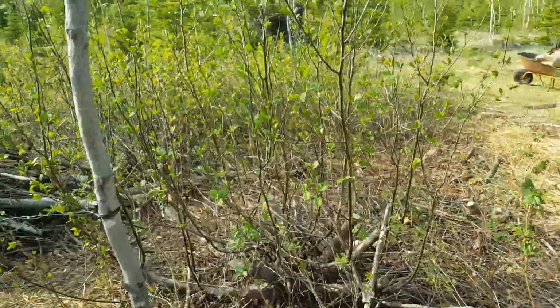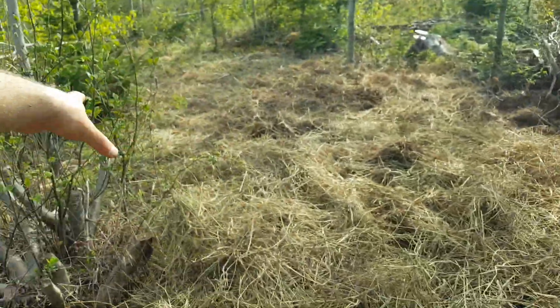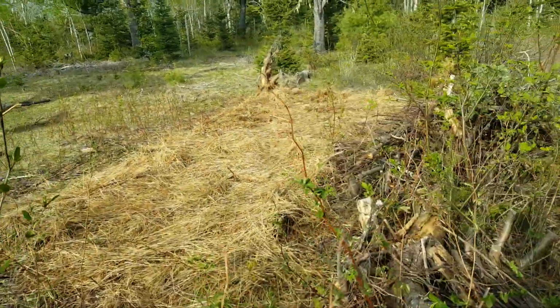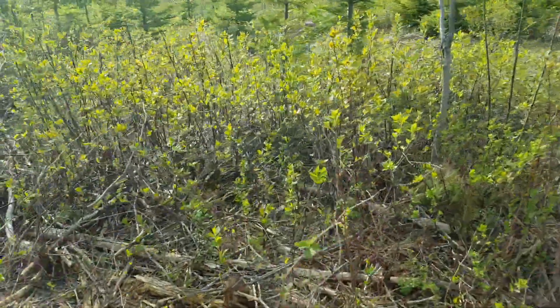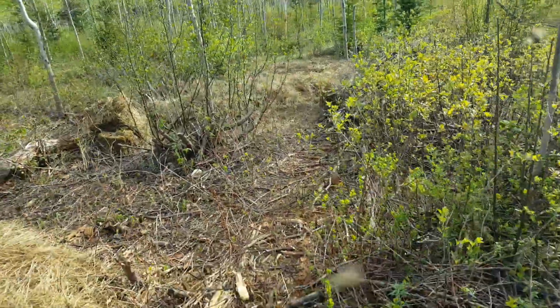I also have a nice patch of alder right here that sits in the middle between the potato garden and over here the Jerusalem artichoke that we've planted. So these alders can feed nitrogen into there. Here's another one sitting off from the artichokes. So that's 3.